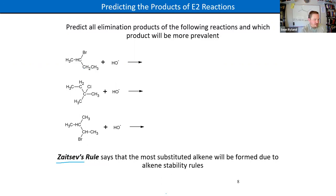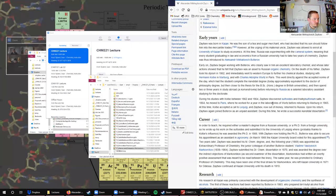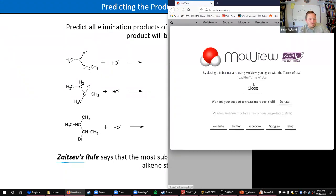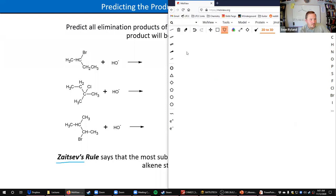When it comes to actually predicting these reactions, let me get MolView pulled up. If it's drawn in condensed structure, it's not always as immediately obvious what's going to happen. So sometimes it can be advantageous to start by drawing things in skeletal structure. So we have 2-bromobutane. We put it with a strong base like hydroxide. Our product is going to be, so we're going to break that bond. We're going to remove a hydrogen from one of the two beta carbons.